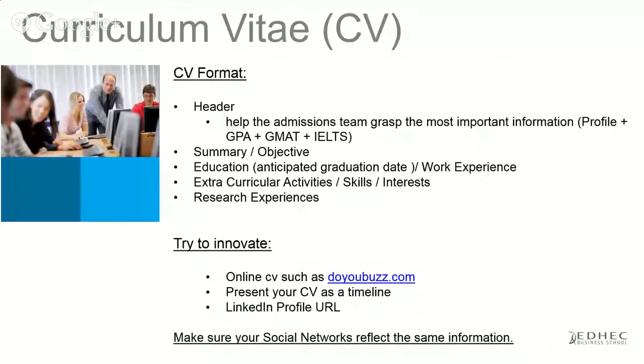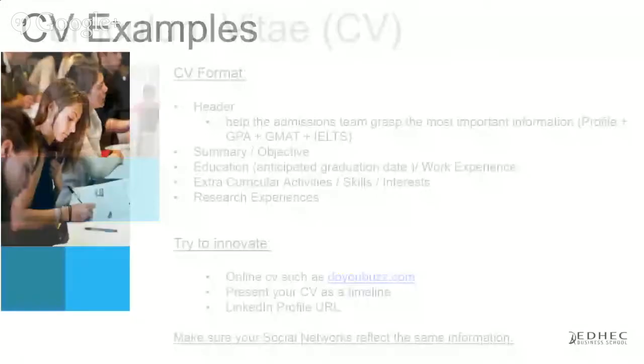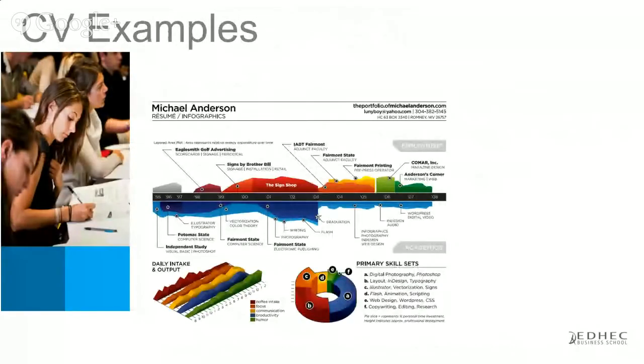If we move on to slide number 5, here you have details of some innovative examples. What I like to do sometimes is to really show how far you can go and then help you narrow down to what we actually need. And again, remember who your target audience is. In this case, you're going to show your curriculum to the admissions committee.